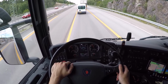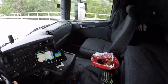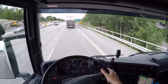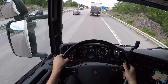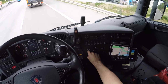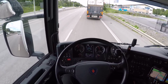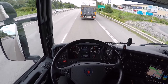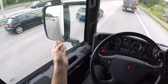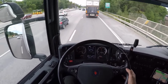And this is a Scania G490, 4.5 meters high and almost 24 meters long. Here you can see the interior, really spacious and nice. I don't know if I'm gonna overtake him or not. I don't think so. We're gonna turn off soon anyway, and I don't want to disturb this huge traffic I saw coming up, so I'll just stick behind him here.